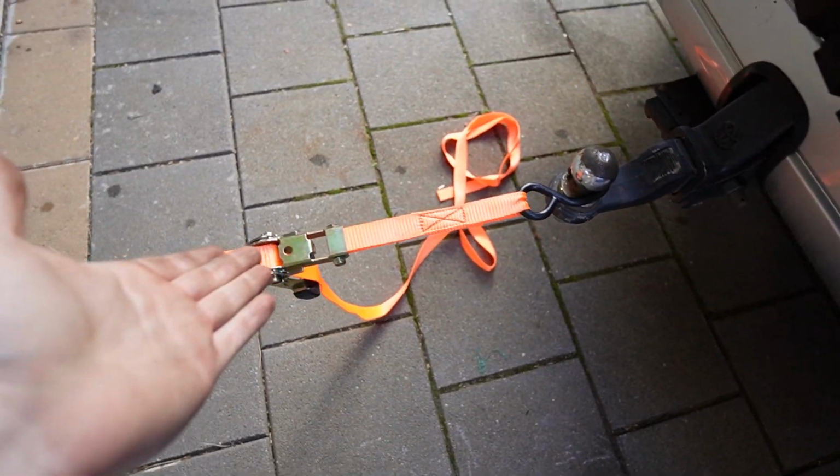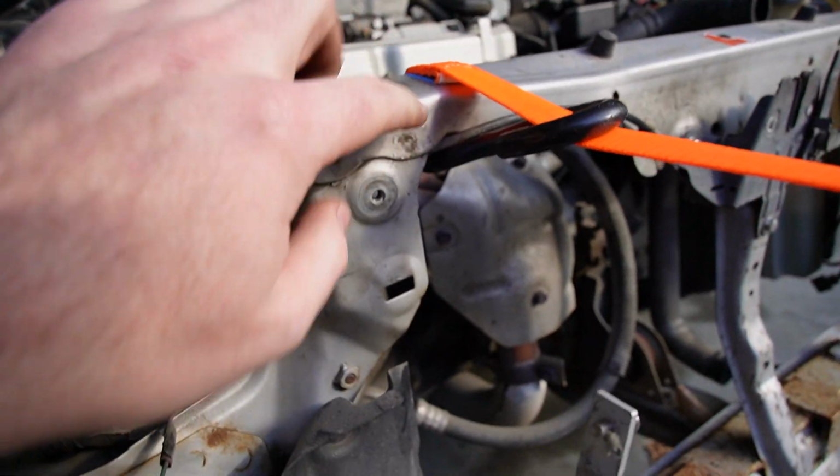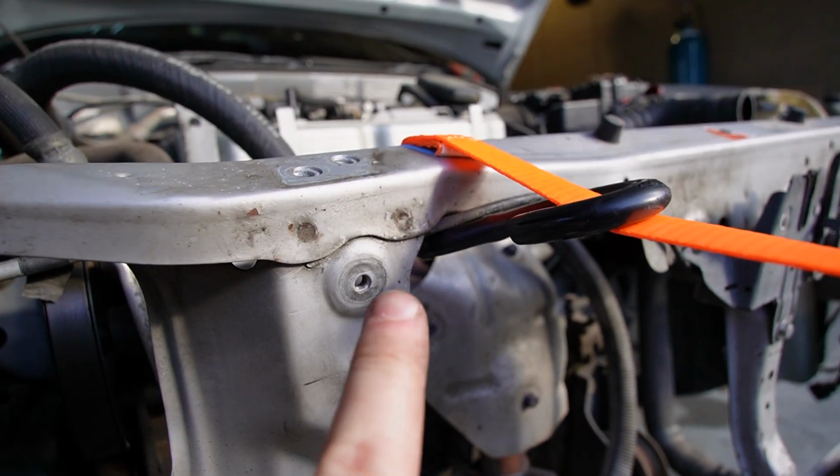Alright, we have the contraption set up. We got the Prado sitting right here, we got the Lancer sitting right there, and we have a ratchet strap attached to the tow bar and then to the rad support precisely where it got hit. There's a kink right there where it got hit. We'll just see how it goes. I'm excited but also nervous because I do really want this to work.